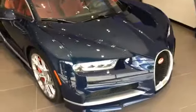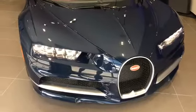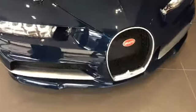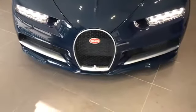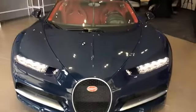And yeah, here it is, the Bugatti Chiron. As far as the name goes, it's named after a French racing driver named Louis Chiron. And this is the successor to the iconic Bugatti Veyron. And this is just as fast, and if not, actually, really, it's faster.